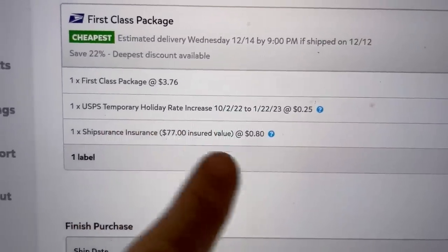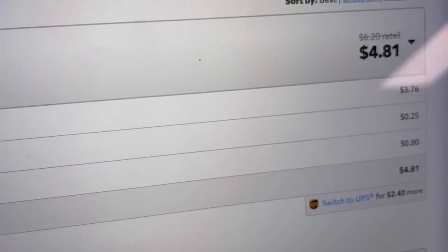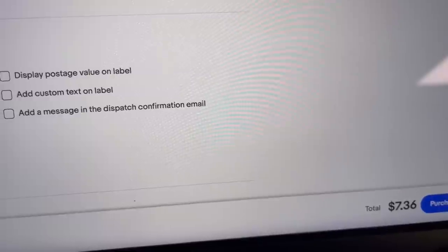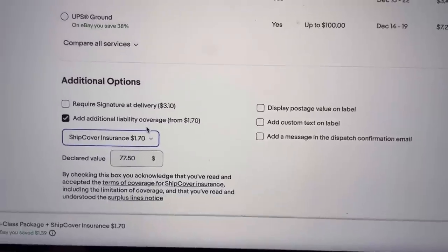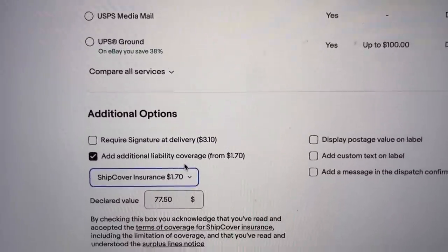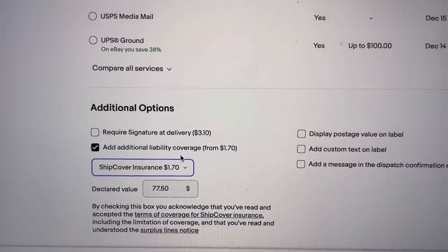The USPS rate increase, I guess, is 25 cents, but my shipping insurance is only 80 cents. So my total cost is going to be $4.81 compared to, if I choose the first class plus the USPS, it's going to cost me $7.36. If I use the ship cover insurance, which is cheaper, it's going to cost me $5.71. So I'm saving so much money by using Pirate Ship. And the question a lot of people ask me is, how are they with claims? The people that I've talked to that have had a claim said they have had no issues when they file an insurance claim. I personally have not filed one yet, thankfully. And this is how I do all of my first class packages that are over $50.